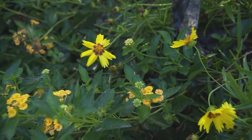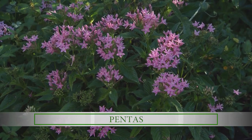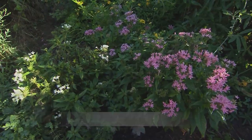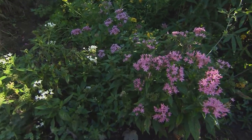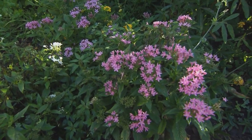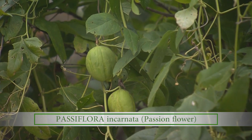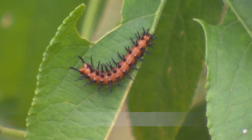Dan, tell us a little bit about this penta. Well, it's a nectar plant. I was at Butterfly World in Coconut Creek, Florida earlier this year, and pentas were everywhere. So I made a point to plant more than I normally would because they're a pretty plant, and the butterflies love them. Yeah, and I noticed you have some passionflower. It is a host for the fritillary butterfly.